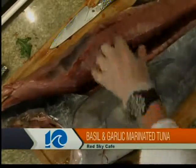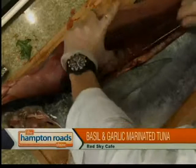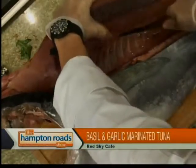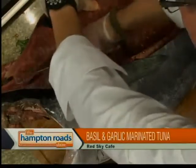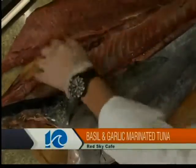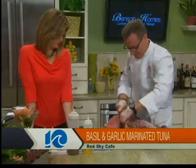And look at me, I'm just taking my hand. Boom. Just like so. This is pretty graphic. Yes, this is. Hide the children television. But this is what you do. This is how the tuna looks. It's like a big tuna tenderloin or something. And that's exactly what it is.